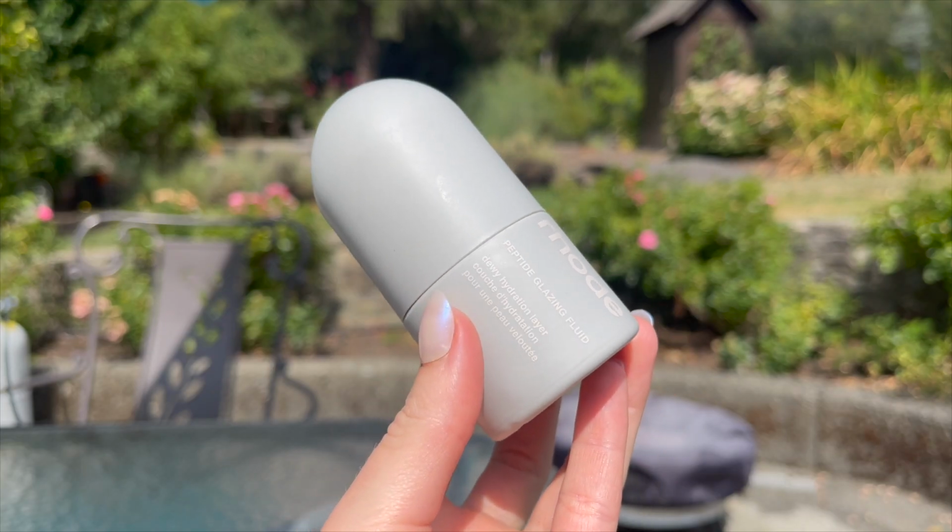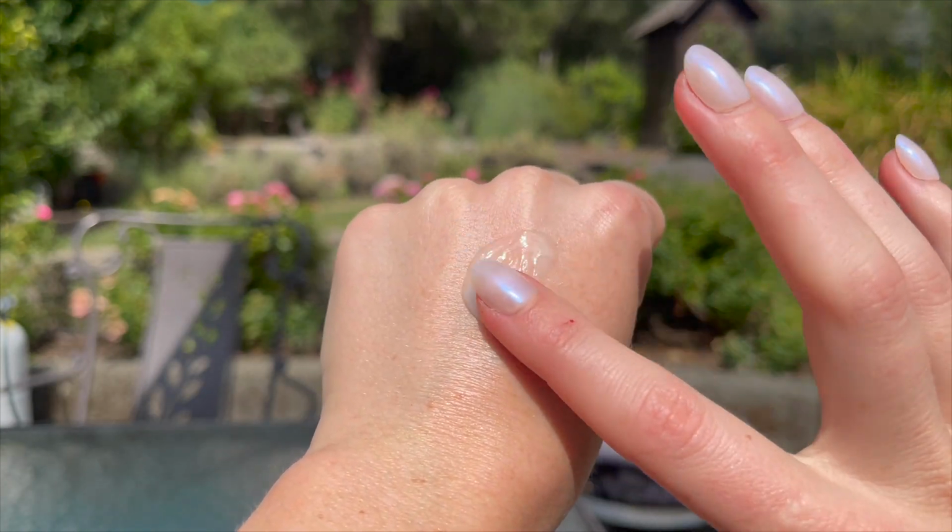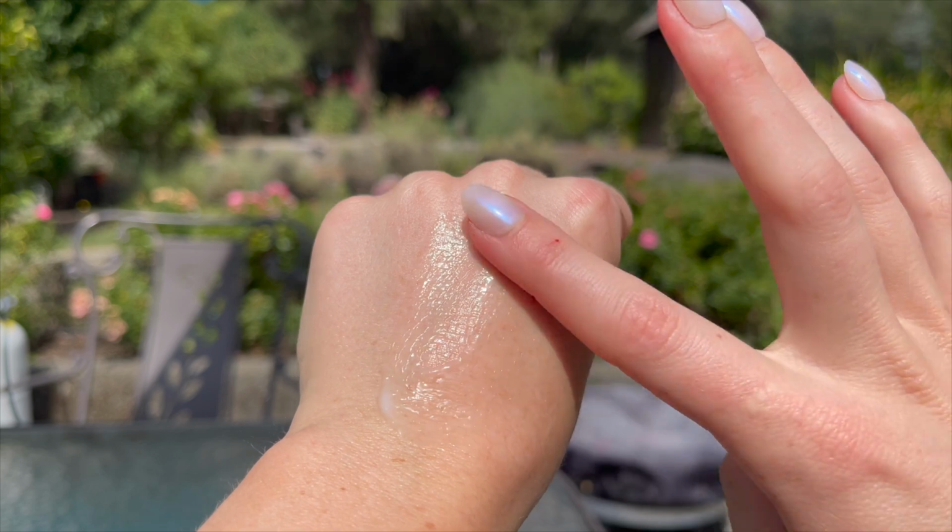For a much more detailed video on the actual ingredients and what they're supposed to do for the skin long term, check out Abbey Young's video. So the Peptide Glazing Fluid is $29 and it's described as a lightweight, quick absorbing gel serum that visibly plumps and hydrates to support a healthy skin barrier.